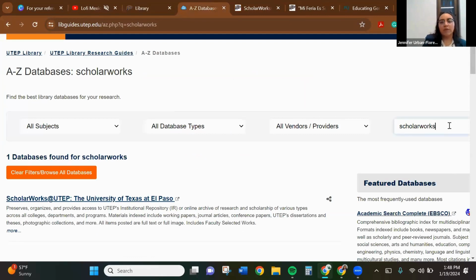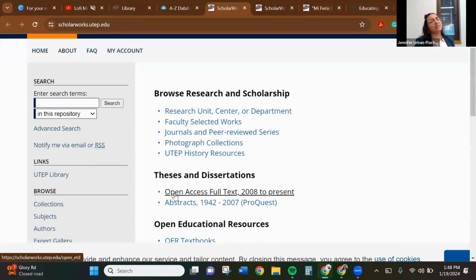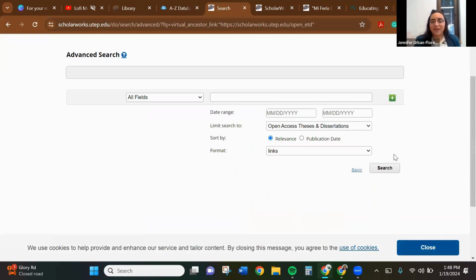So in the search bar, type in ScholarWorks, and then just click on the big blue link. Do you see this right up here? Yeah. And then you can click on that and click on the Open Access Full Text. And then you can search away. You can even just browse, see what's there, see what's related to your work, and go from there.